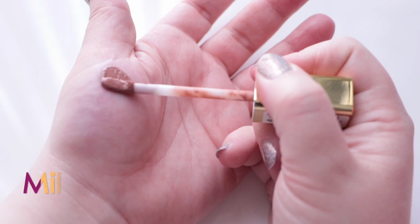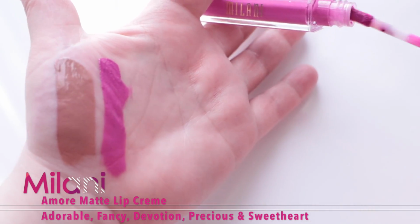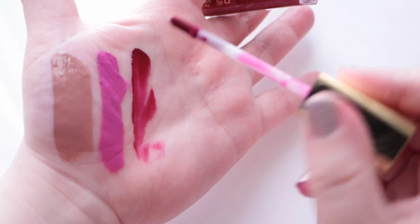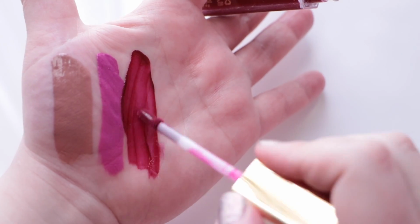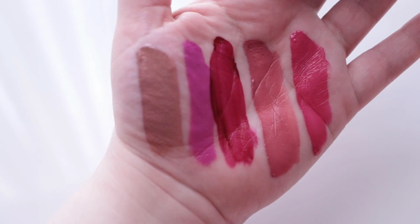So the colors that I picked up are Adorable, Fancy, and I'm very excited about this color, Devotion. Oh, I love that red. I'm so excited. And then Precious and Sweetheart. I'm very excited about these, especially since I love the Amore matte metallic lips so much.